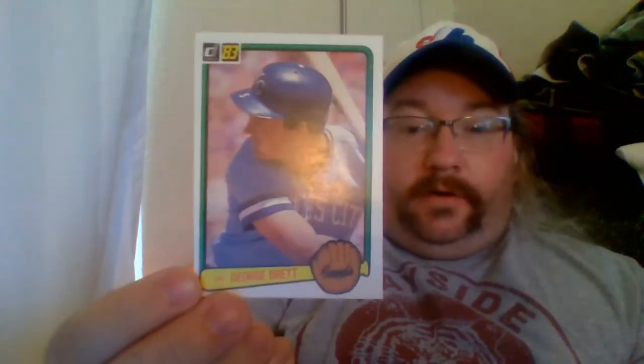Moving on to pack number 2 out of this 3-pack rack pack. Another piece of the Ty Cobb puzzle right there. And off of this one, we have another card of Harvey Keene. Got a George Brett. Like that George Brett right there. It's pretty nice. Hall of Famer there.